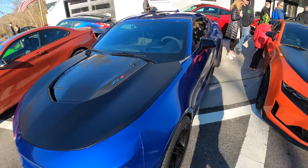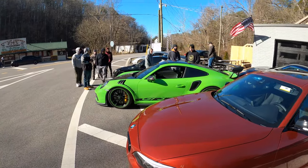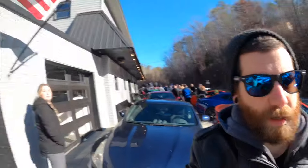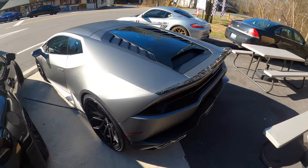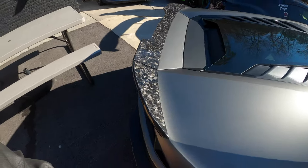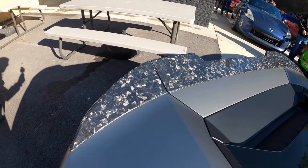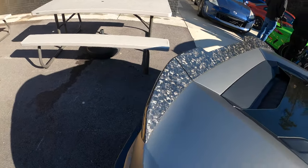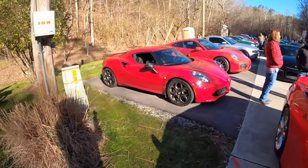ZL1 action over here. Another GT3 RS. Everyone loves Porsches. A lot of Porsches out. This thing's a fast, twisty car. And then Aaron's Huracan. He's got this new wing. Let me see if I can get the sun to hit it. Hey, there we go. That forged carbon Wickerbill style wing. I think it looks great. Really accents the body lines of that car. I didn't even see Nick's car hiding over here.